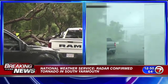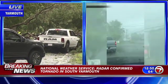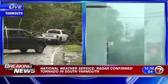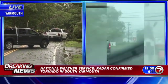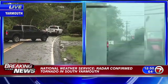Literally, we're stuck because we can't go any further with a tree down across the street here. And this is me just walking through people's backyards, walking up and down the street, checking things out. And in this small area, this is all the damage that we're seeing right now.